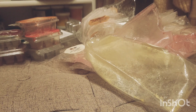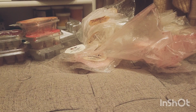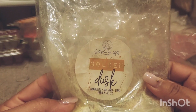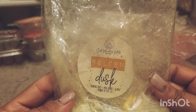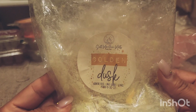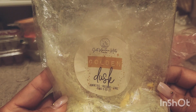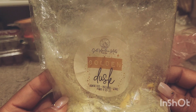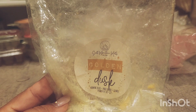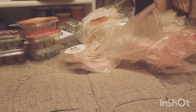So let's see. What is this? Okay. Salt Mountain. So this is Golden Dusk. This is Bonfire Bliss, Palo Santo, and Leaves. This was a nice scent, but in all honesty, the leaves was really strong in this, so I didn't get much Bonfire Bliss or Palo Santo. This was almost like a leaf scent. I did like it, but it's probably not one I would get again.